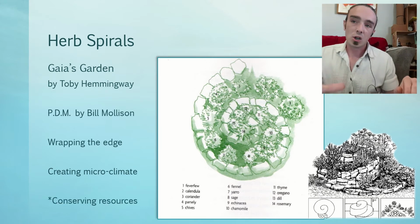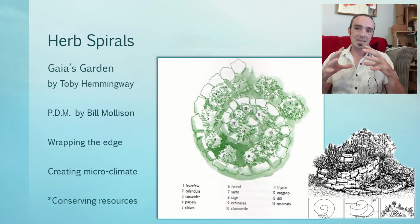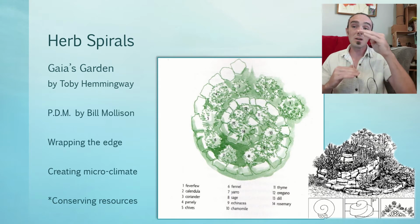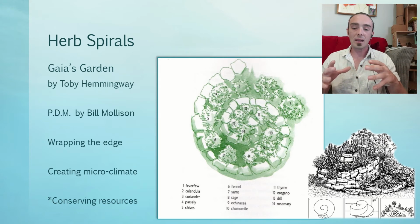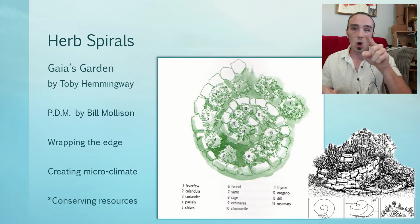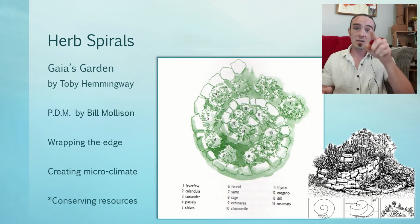These are really good at conserving resources. So because we've wrapped that edge, we've contained that space very effectively. And because we've moved up and down in altitude, we've also contained different ecosystems and made the space even more effective. One last thing that we can do is we can add a sprinkler just where we see number 14 there. And that sprinkler can cover the whole system, because it would just be sprinkling out a circle, and it can cover this whole system without having to waste water.